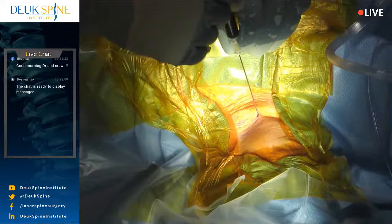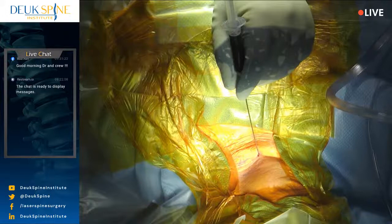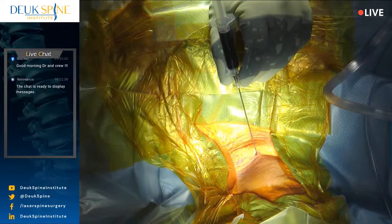This is what we call a chromodiscogram. And with a chromodiscogram, we're just staining the nucleus, and we're looking for the annular tear. Can you see the annular tear in the back of the disc? That's where her neck pain's coming from, is the annular tear. You want to show us with the arrow where the annular tear is, Jordan? There it is. This little black line right back there.